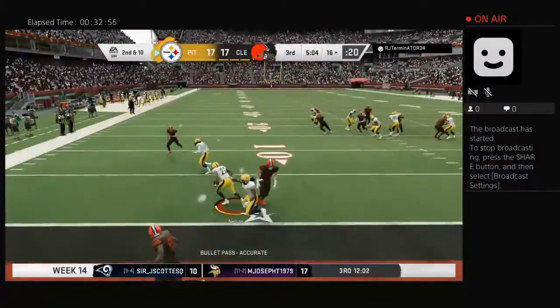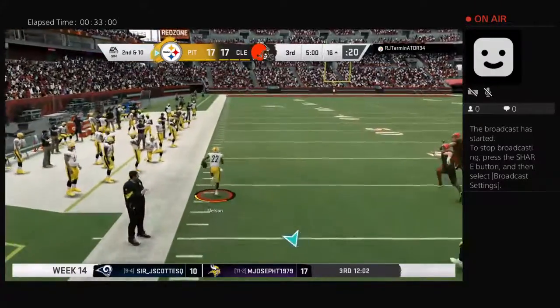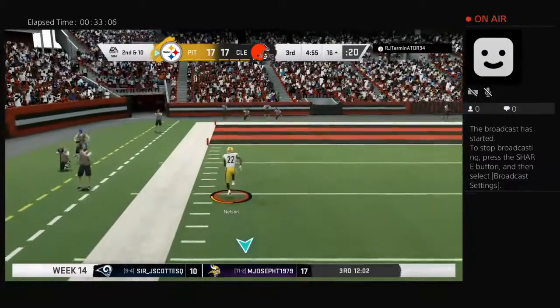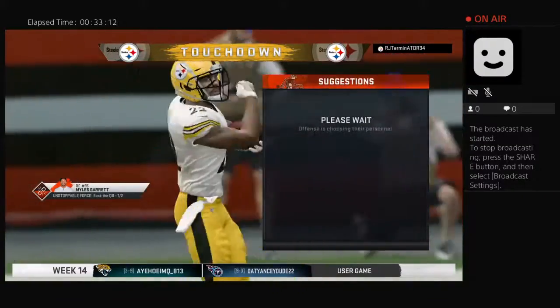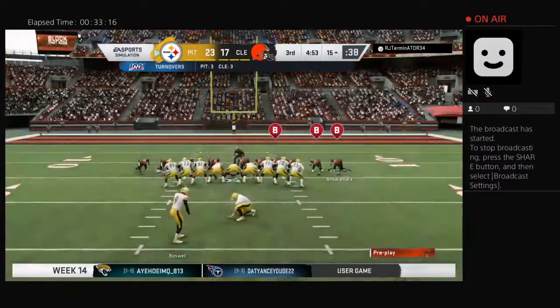And Jameis is intercepted a 3rd time. Picked off by Steven Nelson. And he brings this one back. It's a pick 6 for a Steeler touchdown. Now that was a beautiful play.